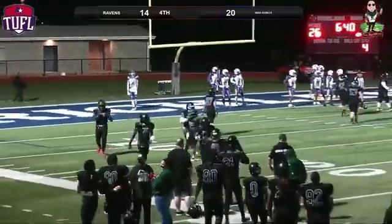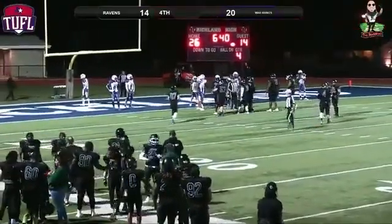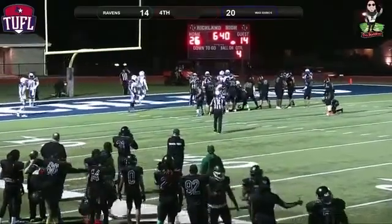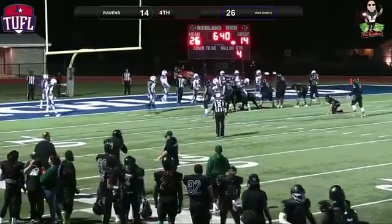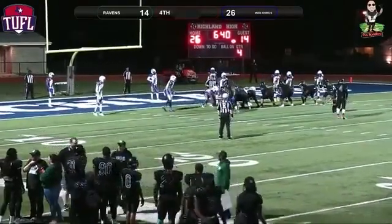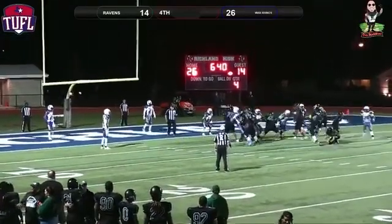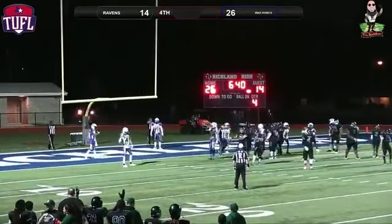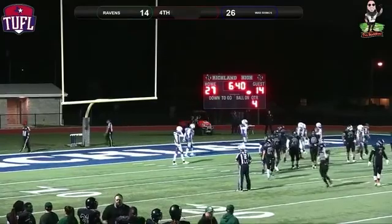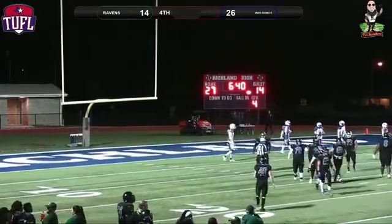As they score 12 in the first and 12 in the fourth now. Sorry, 14 in the first, 2 in the second right before half, and 12 here in the second half, fourth quarter to be exact. 6 minutes left to go, as you can see, as they line up for the point after. Good snap, good hold, and I believe he got that one through. Yes, he did. 27-14 is your score. As the Rhinos lead by 2 possessions over the Ravens.